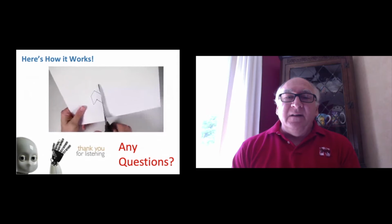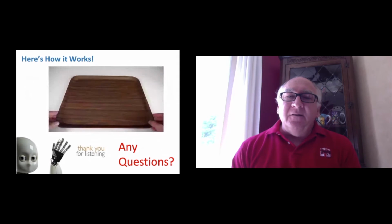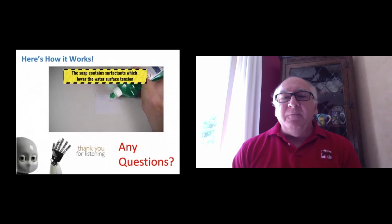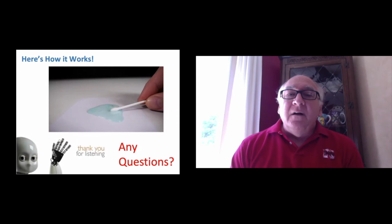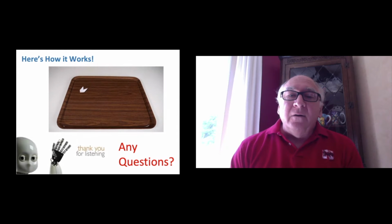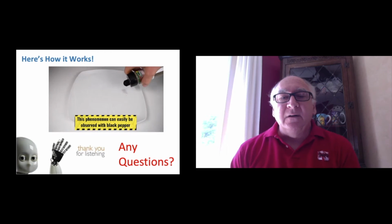So like I said, what's going on here is the soap, when you put it in the water, it's breaking the surface tension of the water. That's why the boat was floating on it to start with. And when you break that tension, it propels the boat. So the molecules and the surfactant in the soap are having a little reaction going on there. And that surface tension being broken is what propels the boat.